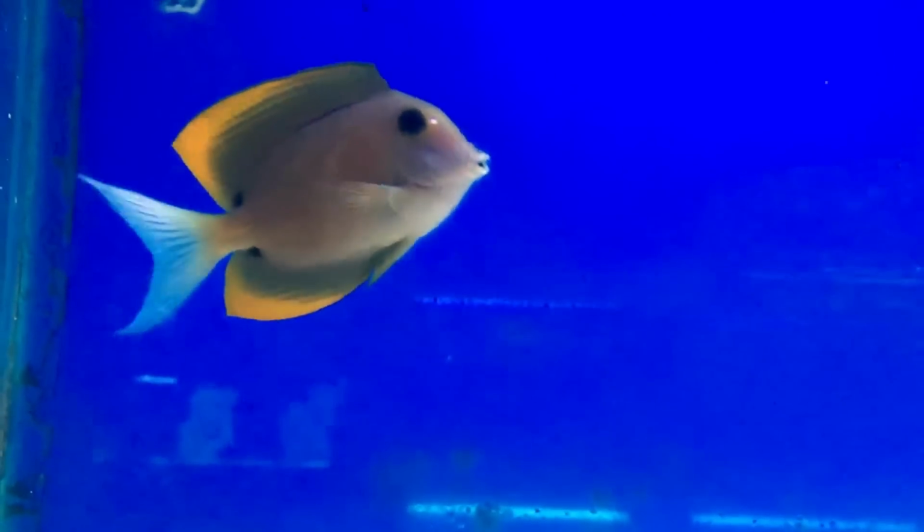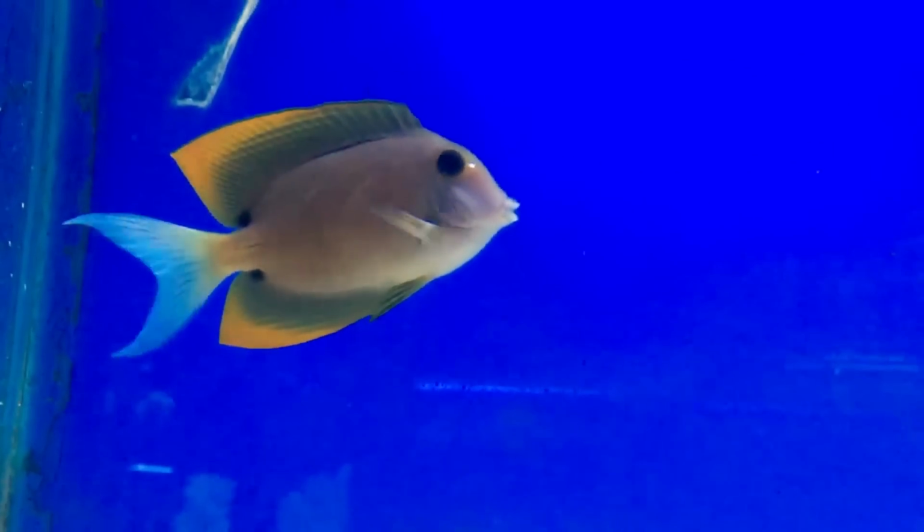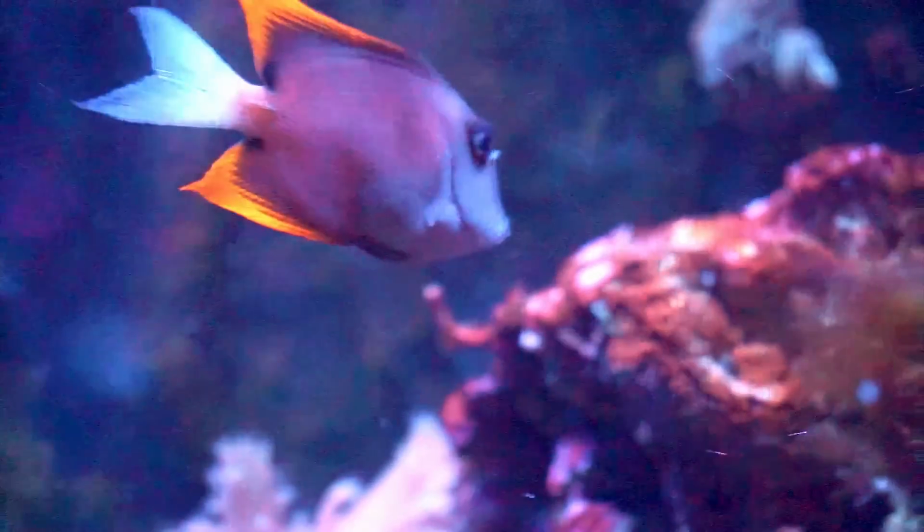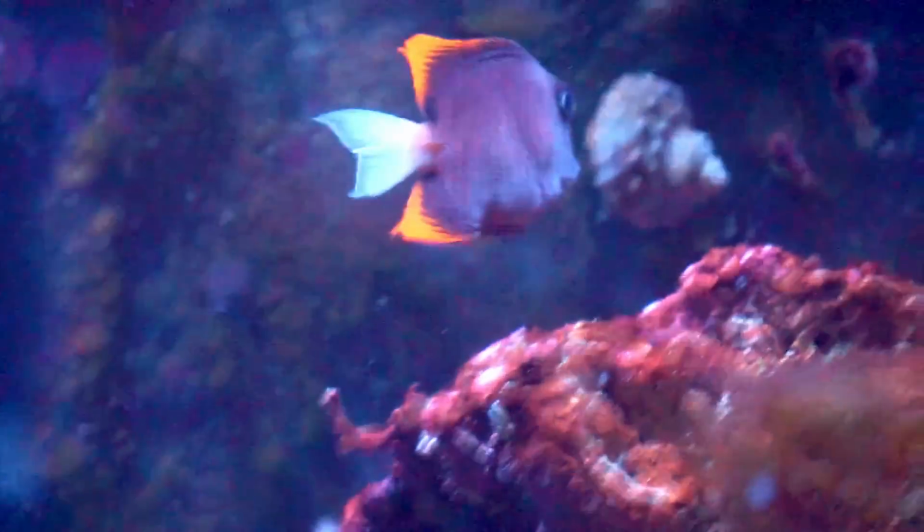These spines are razor sharp and can inflict serious wounds, which is why they're called surgeon fish. The most remarkable feature of the Tomini Tang, however, is their specialized feeding apparatus. Their teeth are modified into hundreds of tiny bristles that work like a scrub brush, allowing them to efficiently scrape algae, detritus, and microorganisms from the rock surfaces.